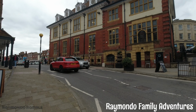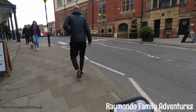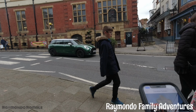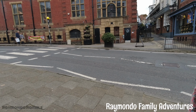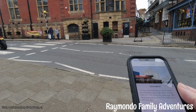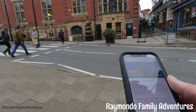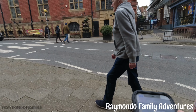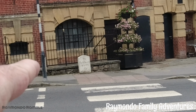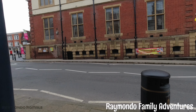Oh, I think that's it. Stand here. It contains a courtroom with cells below for prisoners. Go to the south side of the building on Oxford Street. The question is, how many miles to Andover and Salisbury is it from here? Look, to Salisbury, to Andover there. 27 miles. That's a good one. You wouldn't even know that, would you? You just walk straight past it.